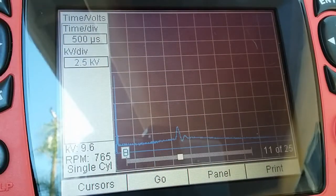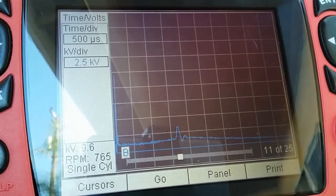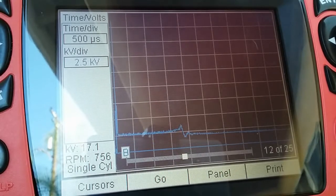Alright guys, so I'm here showing you on cylinder number 1. I'm going to compare 1 to 3. This is a waveform that is actually paused at frame number 11 of 25. This is just at idle. I'm going to show you the transition from idle to a snap throttle. Right now our waveform is showing pretty much normal, 9.6 kVs. Our burn time is showing about 1.5 milliseconds. Usually an ideal burn time should be within 1.5 milliseconds and no lower than 0.9 milliseconds. So at frame number 12, that's the way it looks.